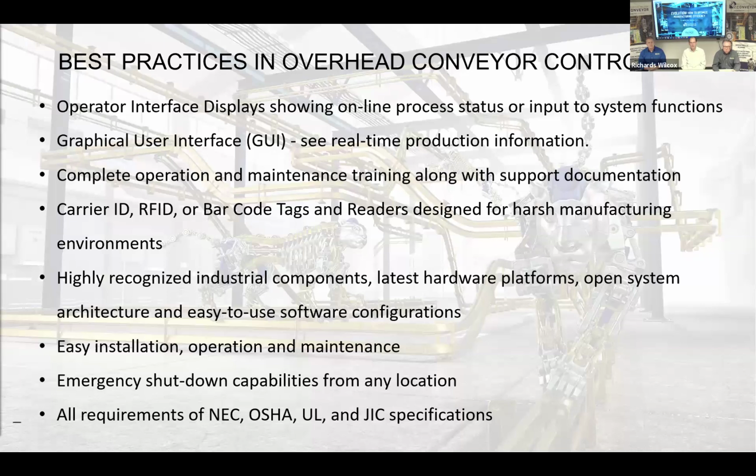Next slide, please. So some of those, in addition, best practice in control technology. You want a GUI interface.